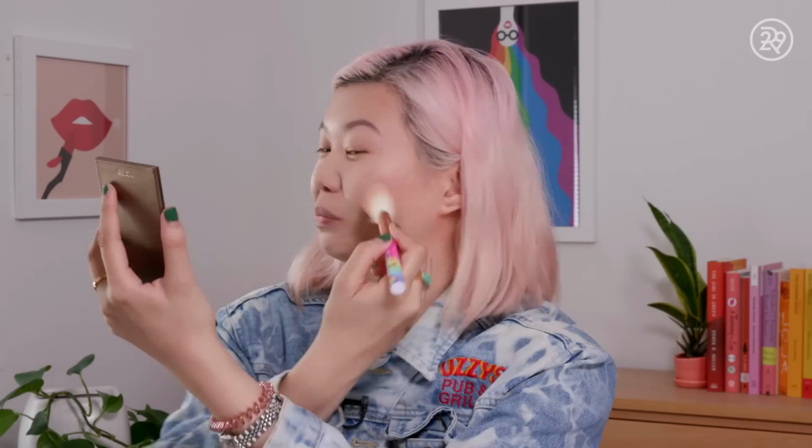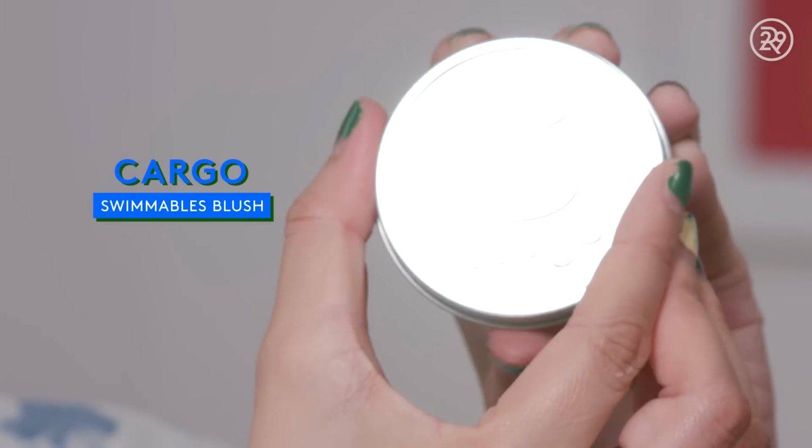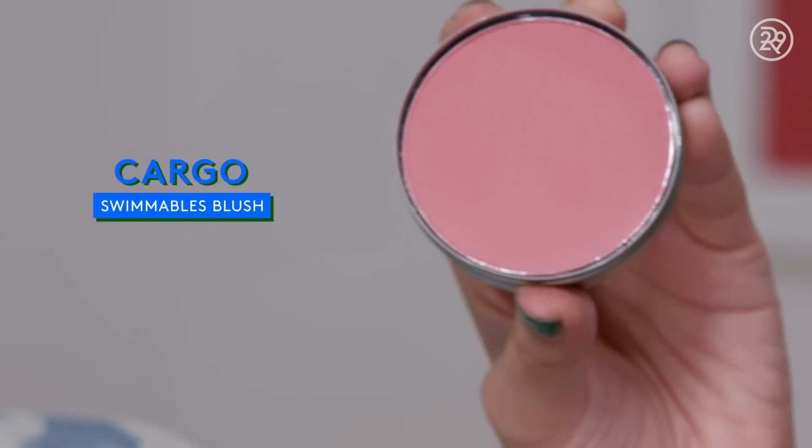It's a fine line. And the next thing I have is a water-resistant blush from Cargo. It's in the shade Bali. Pat and dust it onto my cheeks. I'm gonna move on to highlighter.